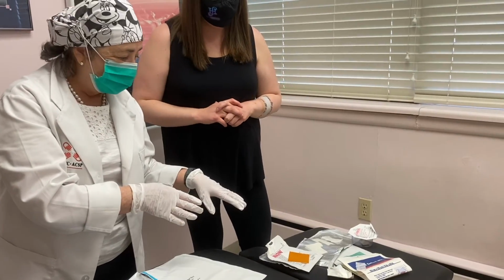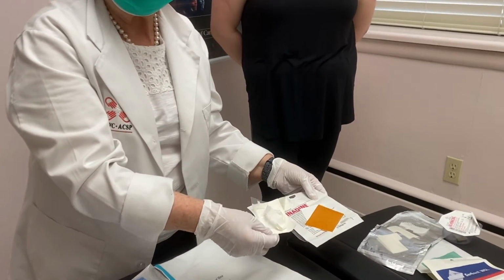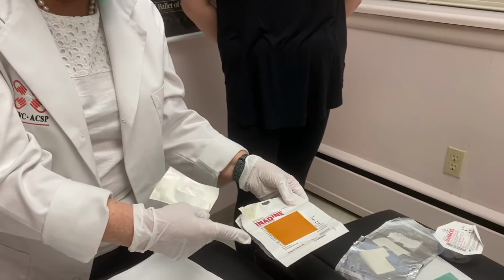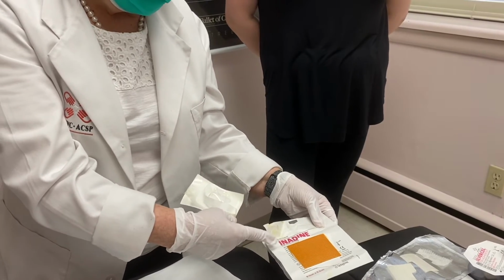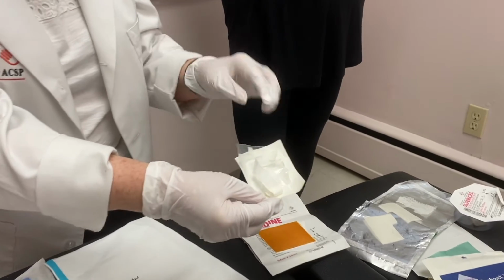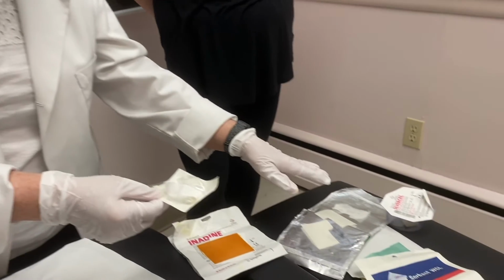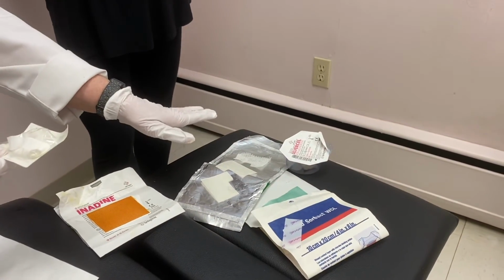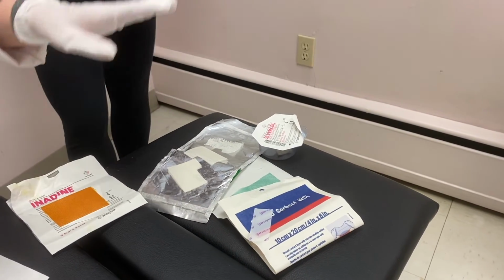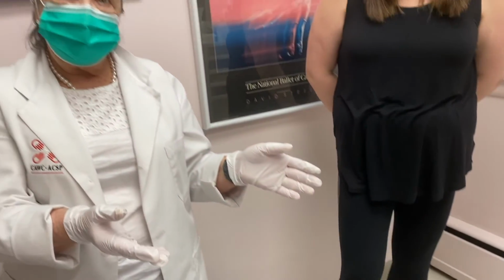As far as cost is concerned, these two are very inexpensive. This is a 9.5 by 9.5 centimeter dressing, and it is in the neighborhood of about $1 a dressing, as is the polyhexamethylene biguanide. The Bactigras runs around the $3 to $5 mark. The Sorbact is around the $10 mark, and the Silver Cell runs between $5 and $10 if you purchase it.